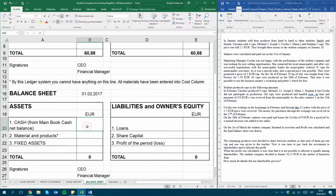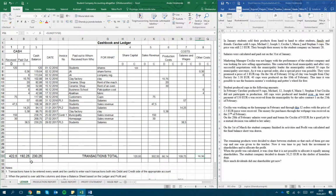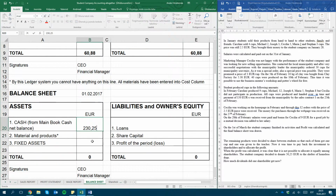Again, cash comes from the ledger. We're going to see what was our final status here. We have 230 euros and 25 cents in our account. So let's put this into the balance sheet: 230.25 euros. As explained earlier, you can't have any materials and products, and also this company doesn't have any fixed assets. Therefore, their total assets are actually the same as their cash, 230 euros and 25 cents.